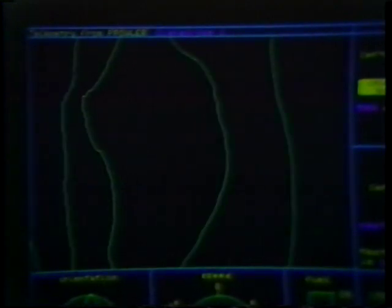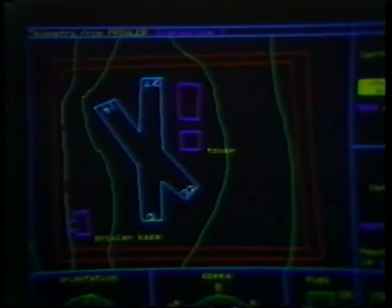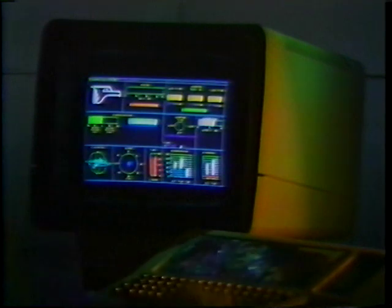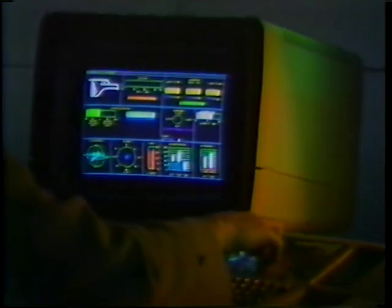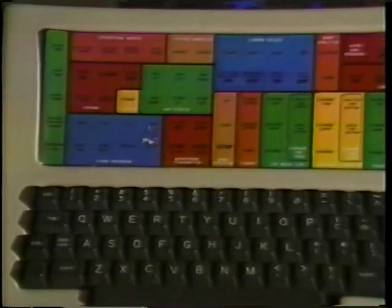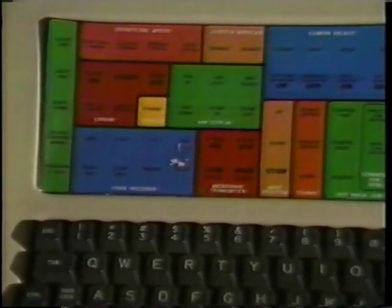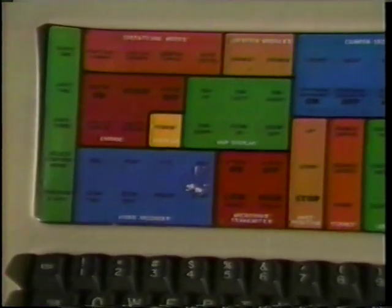The operator can also call up a computer-enhanced map of the area of deployment, checking the real-time position of each of the Prowlers patrolling the area. The Prowler control system is based on a powerful 32-bit microprocessor technology that provides rapid command execution. A keyboard with pressure-sensitive touch panel helps the operator execute a series of complex commands at the touch of a button.